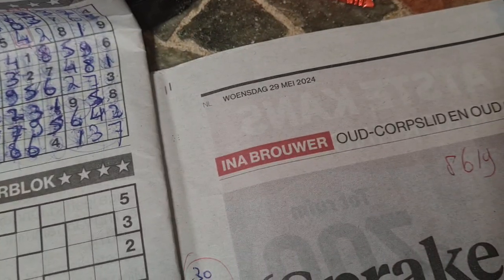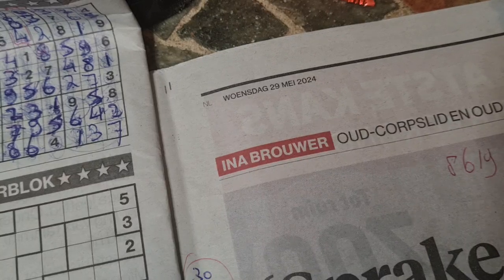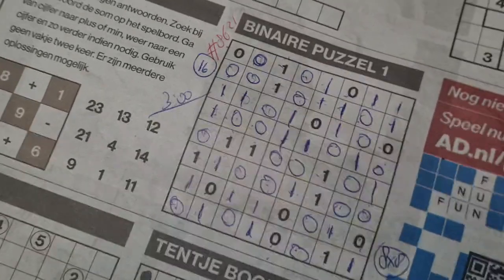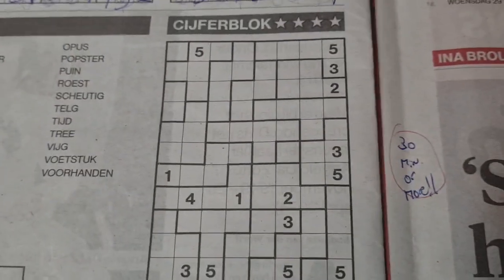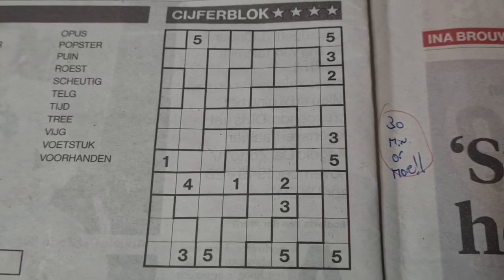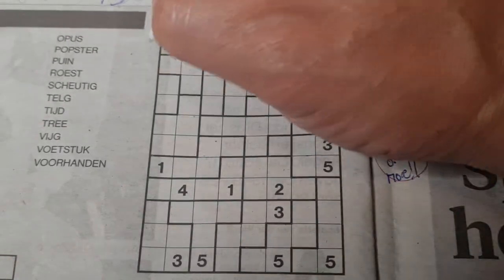In the additional of today's newspaper on Wednesday, May the 29th, 2024, and I've already solved three puzzles: the three stars, the four star Sudoku, and the binary. So it's time now for the Jigsaw Sudoku, number 8622.